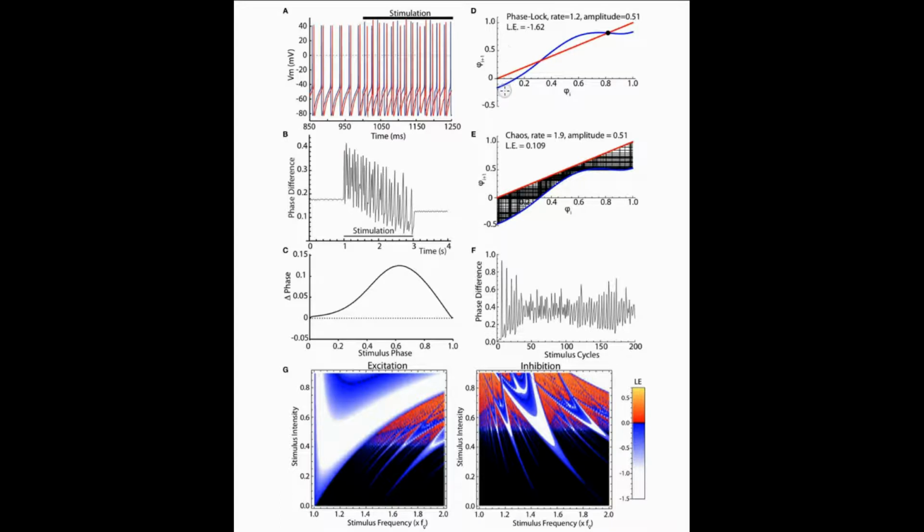In figure D, we can graphically demonstrate how the phase of the next cycle can be determined from the phase of the last cycle. So phi here is the phase of the stimulus on this cycle, and we can say, for example, the phase starts here at 0.3, and then we go up to the blue line and map that over, and it tells us what the phase will be on the next cycle.